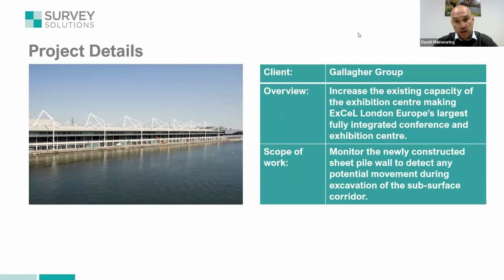The scope of our work under the groundwork scheme was to monitor the newly constructed sheet pile wall to detect any potential movement during the excavation of the subsurface corridor. So basically, they're building a corridor through the length of the project, which will house all of the infrastructure that will allow the exhibition centre to perform on a daily basis.